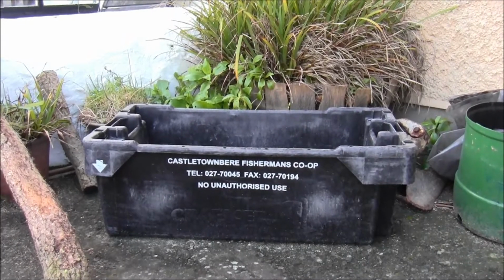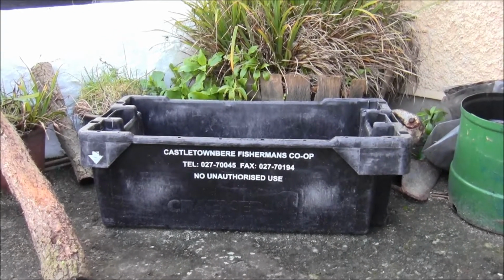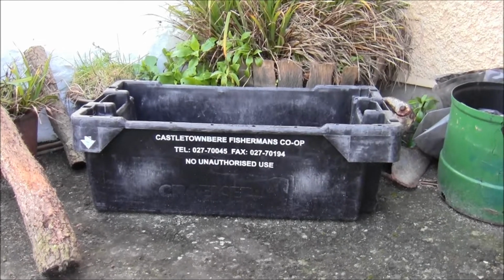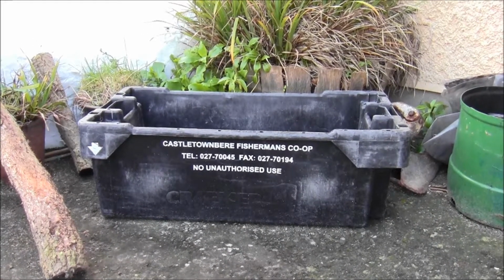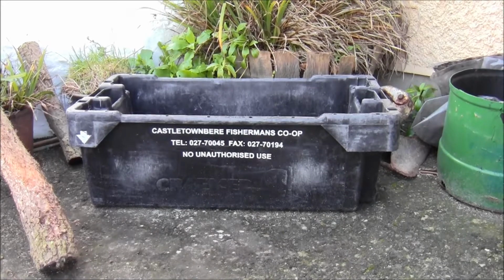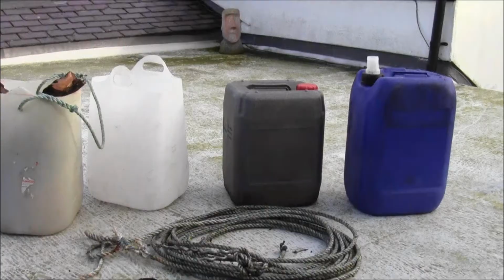I've found quite a few of these over the winter, and they get washed up on the beach, and some of them are quite intact, some are damaged. I think maybe the damaged ones get thrown. The ones that are intact, possibly they get washed off a quay somewhere or off the boat itself. This one's travelled up 250 miles from Southwest Island. Guys, you're welcome to come and pick it up if you want.